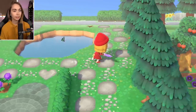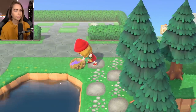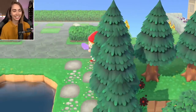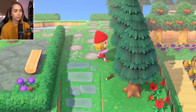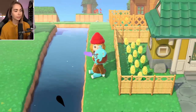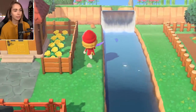Then, let me see. Let me grab this. Oh yeah, I put some little wooden boards here. Let me grab these. Then I completely took away the cliff area here. Hi, Birdo. So now it's exactly the same on this side as on the other side.